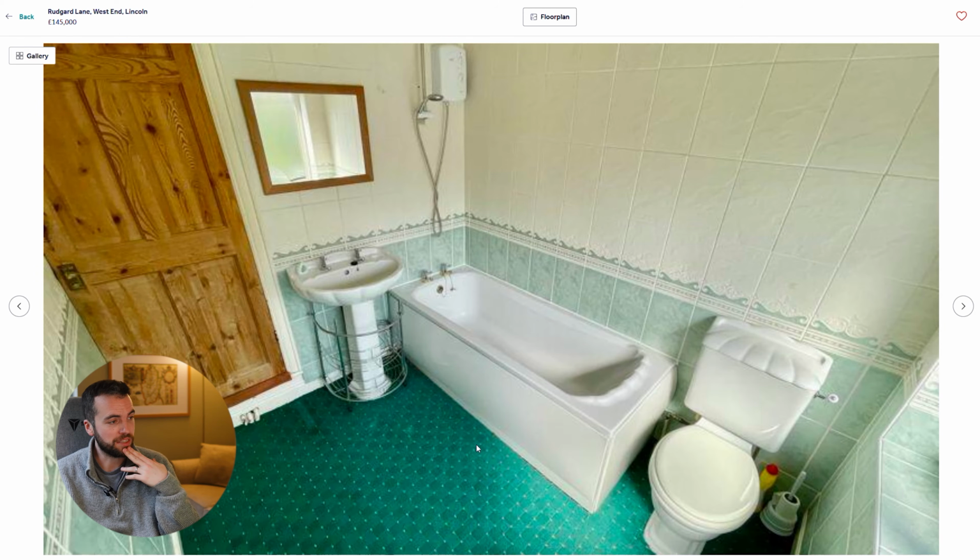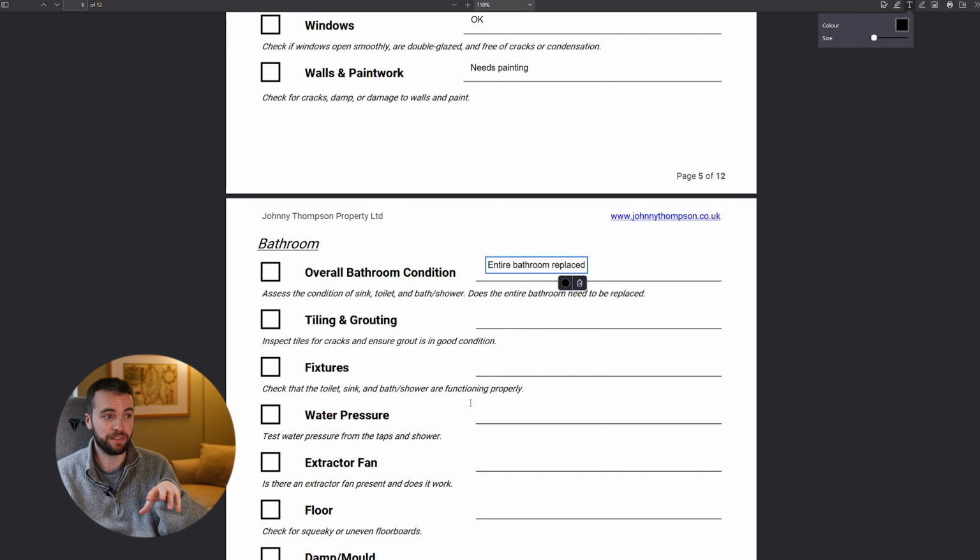There's no damp. I suspect under here you might potentially have some rotting floorboards from when the carpets absorb water because there's no shower door. Even if that's happened, it's not too expensive to fix. So we'd update the entire bathroom suite. We put new floor in here and maybe take these tiles off the wall and retile.